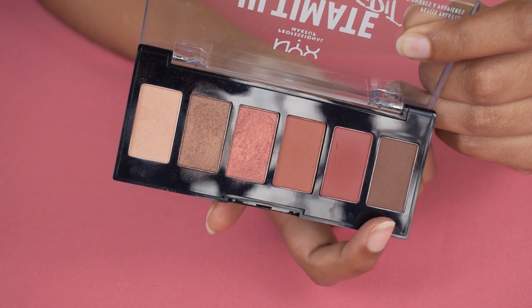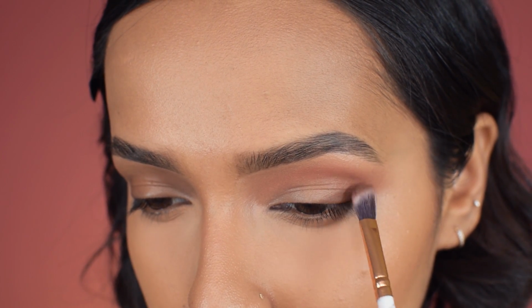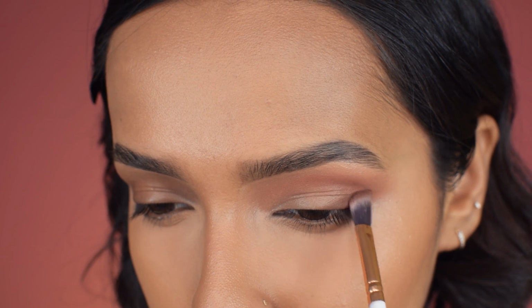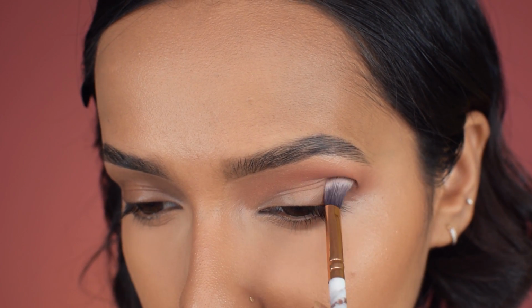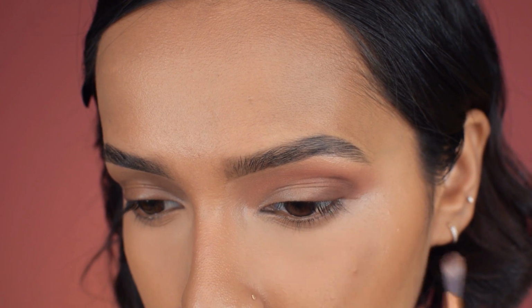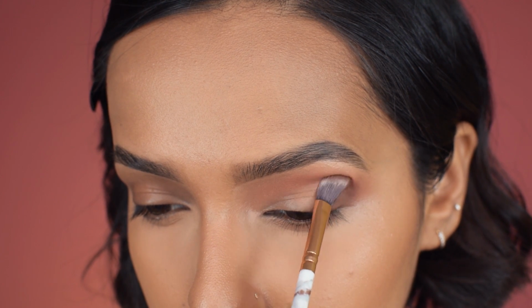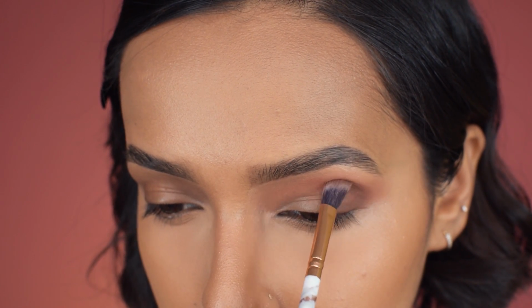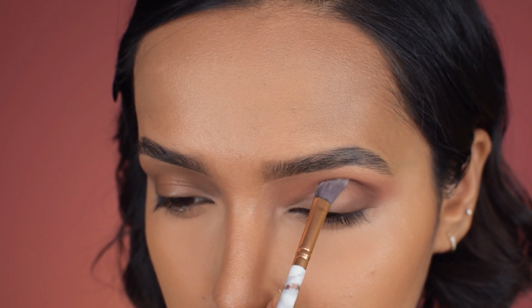Just because we need a beautiful transition instead of a crisp winged look, I am going to use the brown from the same palette and apply it very close to my lashes on the outer corner. Again, ignore me applying it into the crease if you have hooded eyes. You need to be very close to your lashes. That is where all the work is going to be, and if you don't want to stay close to your lashes and you have hooded eyes, you can go all the way up to the brow bone. It really depends on your eye shape and what looks best on you.